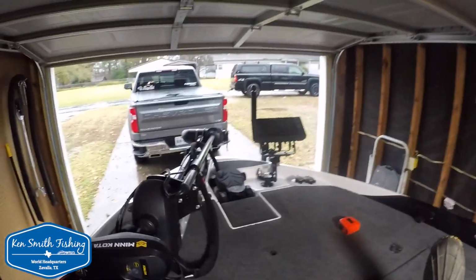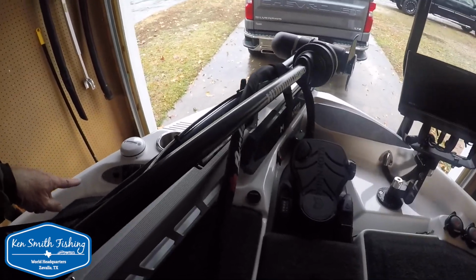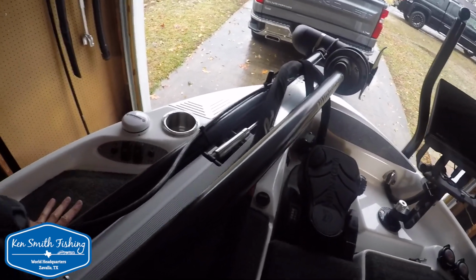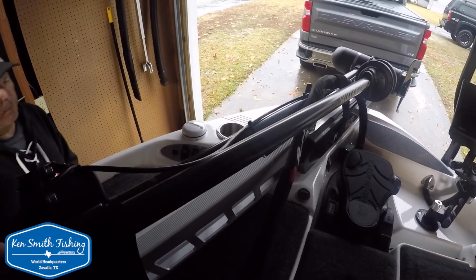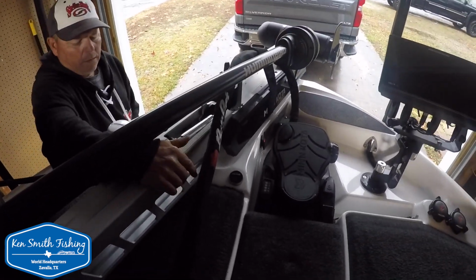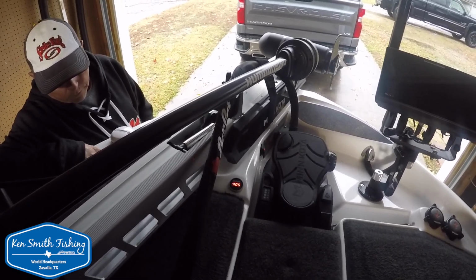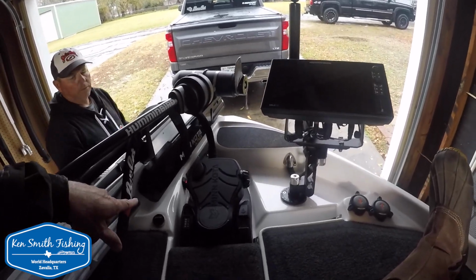Now, that also gives you really good access to the front for your trim switches or whatever other switches are up here. So we've got trim up and down that are easy to step on, nav lights. And then you have a battery gauge right here. And all that does is give you a battery check, and there you go. 37, okay. 38 volts. 40. What's the little switch down there? Is that your trolling motor?